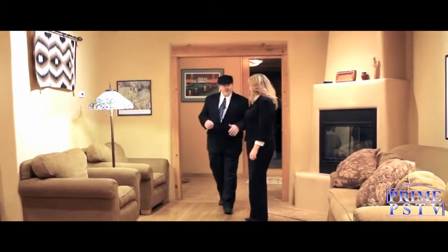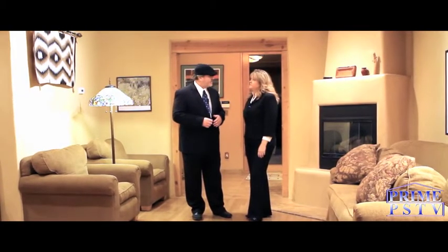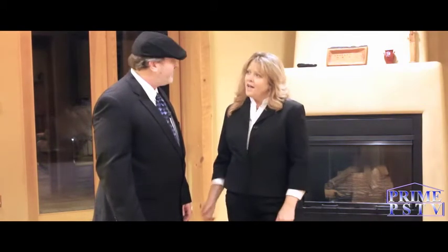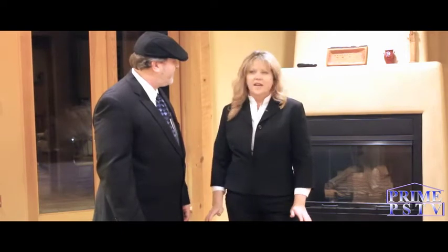Boy, walking into that foyer, this really is an amazing atmosphere when you walk into this great room. So what are some of the other features you're going to find in this home? What's really nice about this property, it has coved ceilings, hardwood floors throughout, tile in the entry, the foyer, and the master bedroom. It's just a delight.